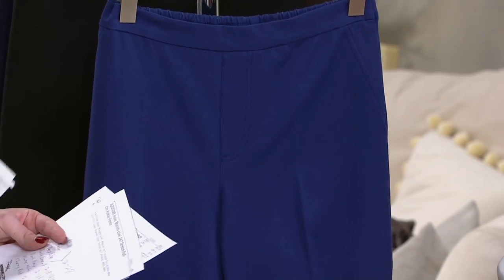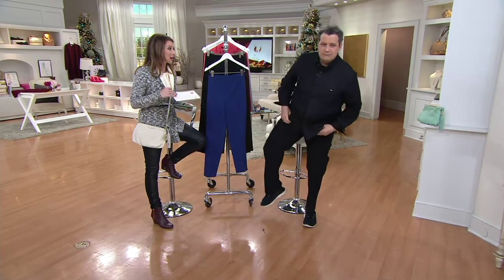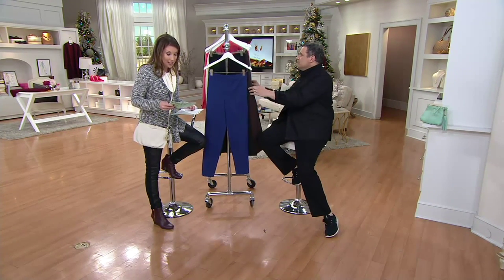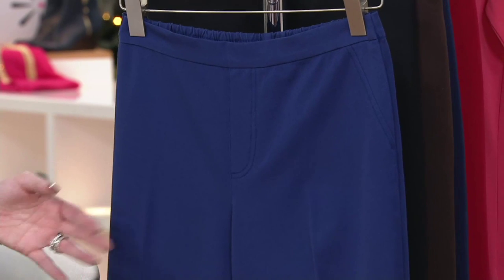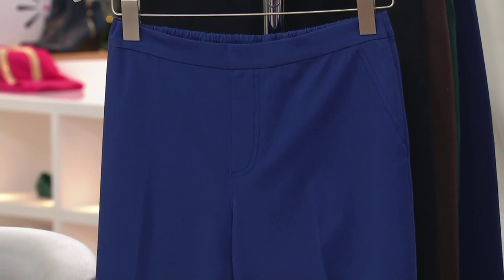24/7 stretch pull-on ankle pants. Isn't it the truth? I tell you what, these are hot off the presses. When you think about picking up anything from Isaac, this is the idea you want to go with, because as you take a look at these, not only do we have regular lengths that come in at 28 inches, we also have petites available that come in at 25 inches.